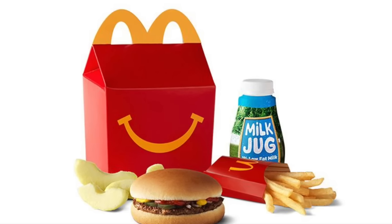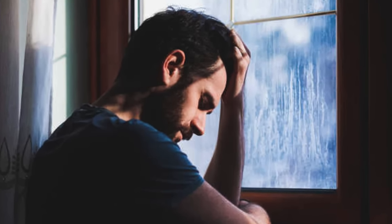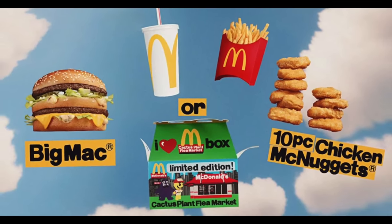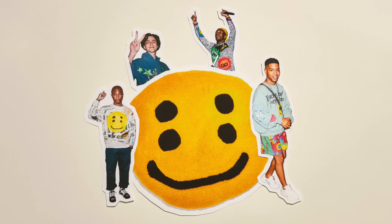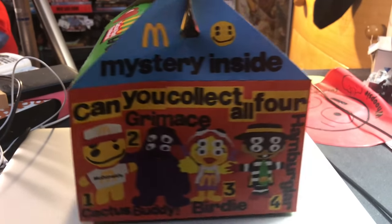Everyone knows the Happy Meal at McDonald's, but most of the time kids get that. So what about the adults? Well, for the longest time you were out of luck, until now. McDonald's has released an adult Happy Meal, partnered with a company called the Cactus Plant Flea Market. I never even heard of this company, but that's what it's called. The box looks cool. It's like a nostalgic look.